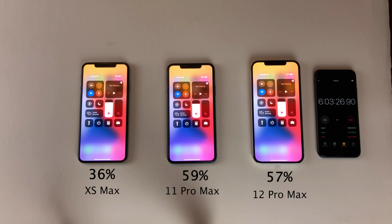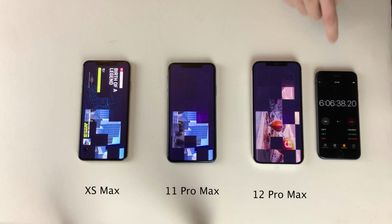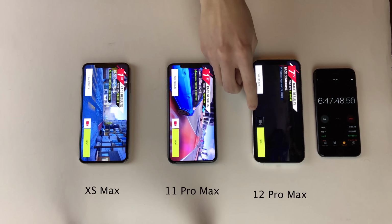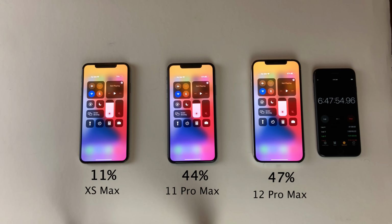Alright, so next we're going to run 40 minutes of Asphalt 9, so we're going to open up the game on all 3, and once it's all loaded up, once again, we're just going to let it run for 40 minutes. And after 40 minutes of Asphalt 9, the 12 Pro Max is at 47%, the 11 Pro Max is at 44%, and the XS Max is at 11%.